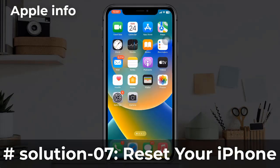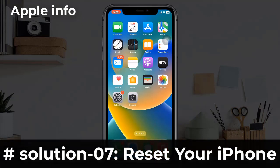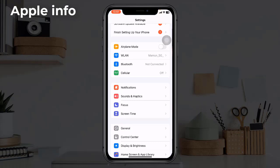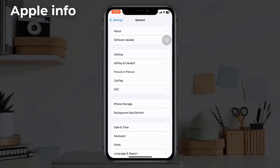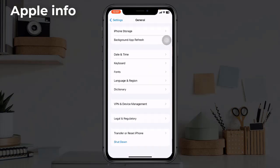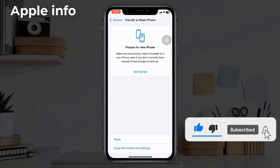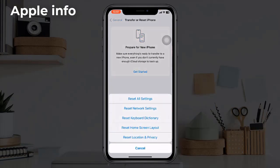Solution 7. Reset your iPhone. To reset, open the Settings app. Find and tap on General. Scroll down to the bottom. Tap on Transfer or Reset iPhone. Tap on Reset. Once the reset is done, you can set up your iPhone with your Apple ID and start using it. Hopefully, the overheating issue should be resolved.